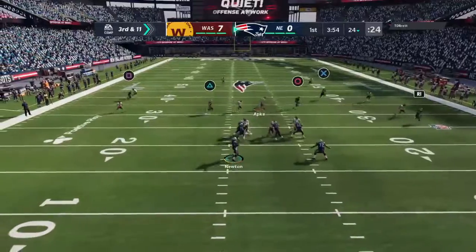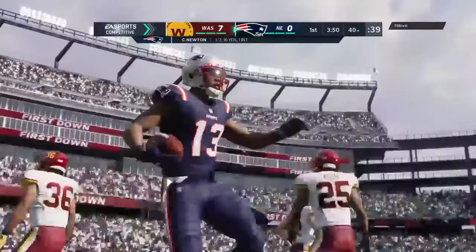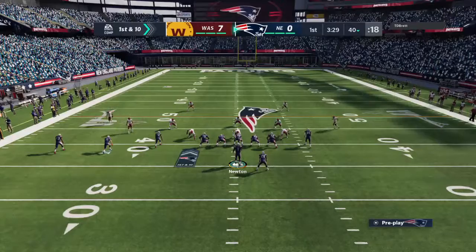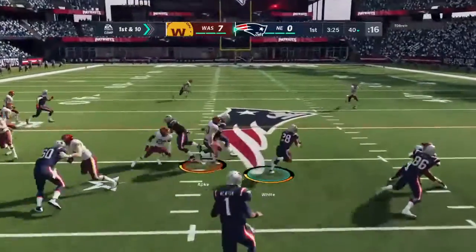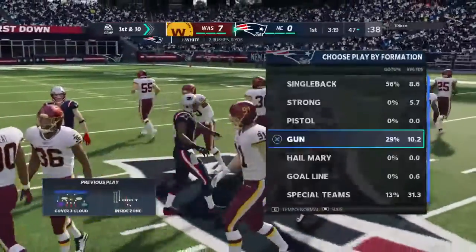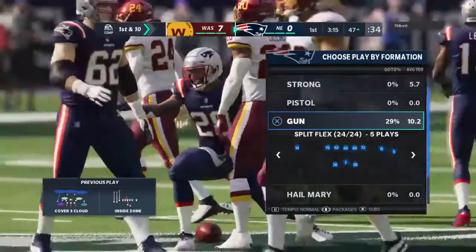Throwing on 3rd down, Newton. He's got the hook up to Lee. And down he goes, but he takes it up to the 40. It'll be a Patriot 1st down on a pickup of 16. On 1st down, it's White. And he'll be taken down, but not before he gets into enemy territory. 12 more yards there and another 1st down.